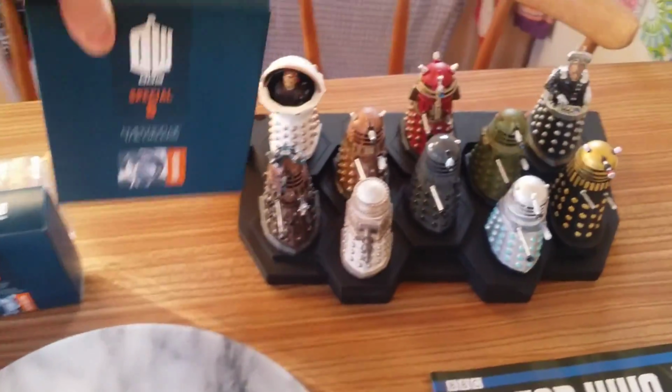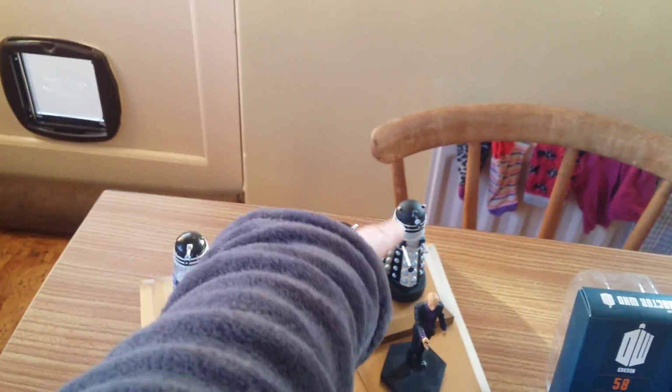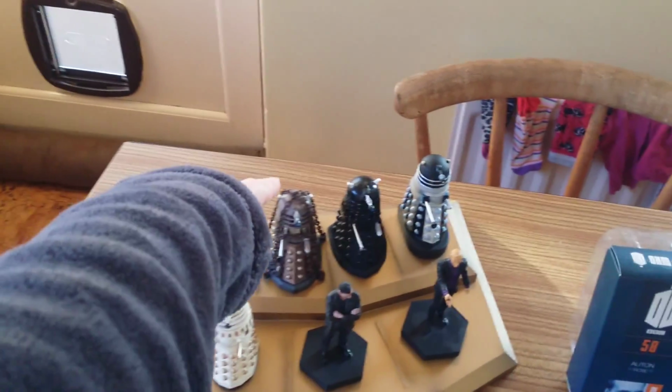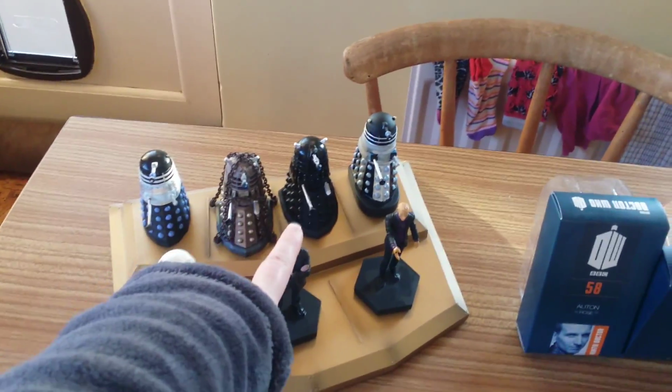So there that is. I've got out all of my Daleks. Just so you know, these are the ones that you get with the standard subscription, and these 4 at the back are the 4 special rare Daleks. You've got the Clara Dalek and the Dalek set. I've also got the 9th Doctor out because the Auton is from the episode Rose, but we'll get to that.